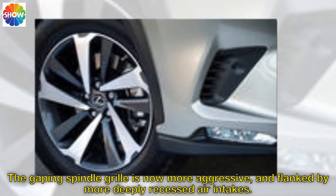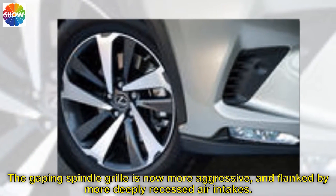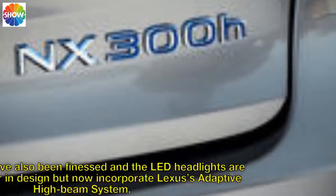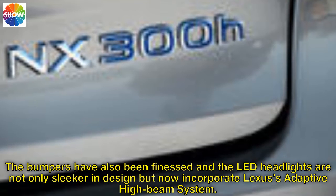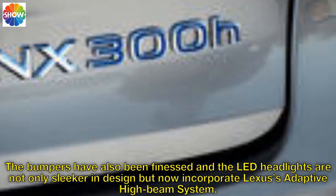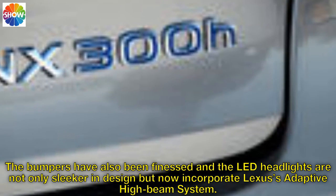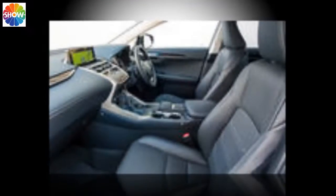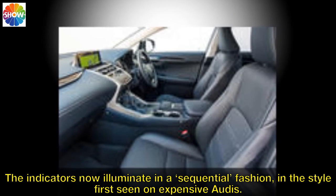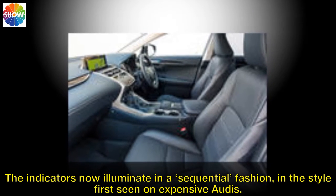The gaping spindle grille is now more aggressive, and flanked by more deeply recessed air intakes. The bumpers have also been finessed and the LED headlights are not only sleeker in design but now incorporate Lexus's adaptive high beam system. The indicators now illuminate in a sequential fashion, in the style first seen on expensive Audis.